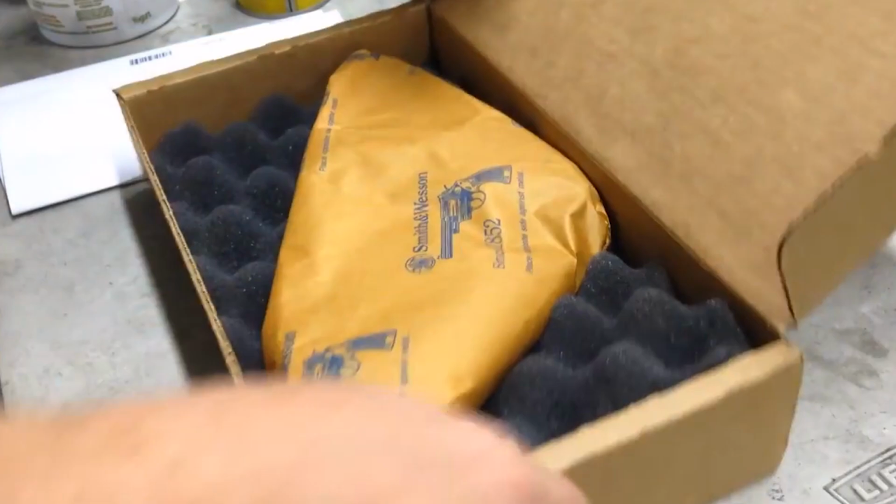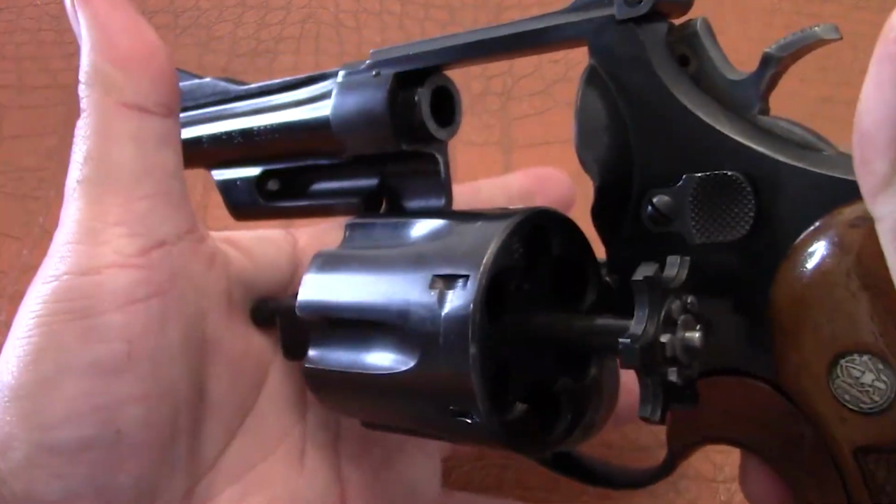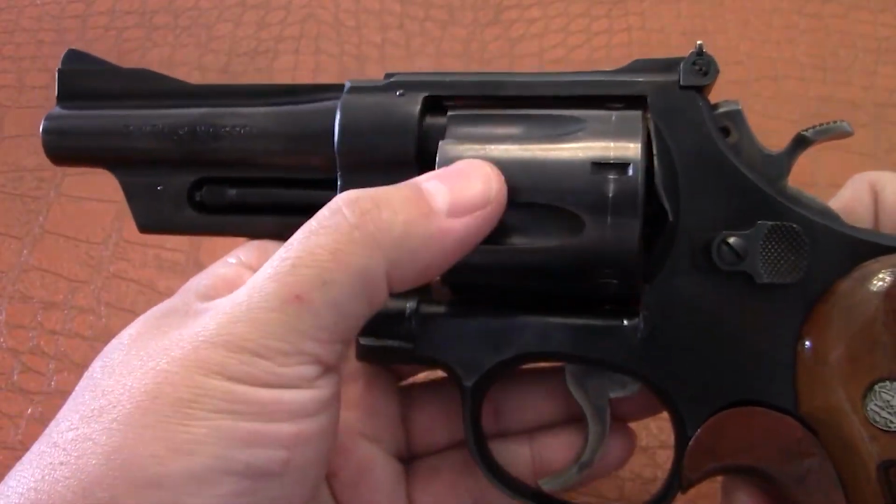Number 4. Smith & Wesson Model 28, Highway Patrolman. If the Trooper was the working man's Magnum, the Highway Patrolman was the working cop's Magnum.